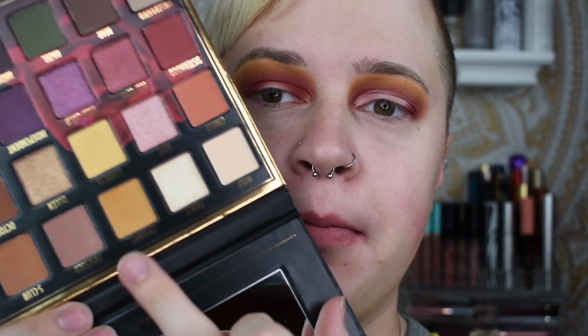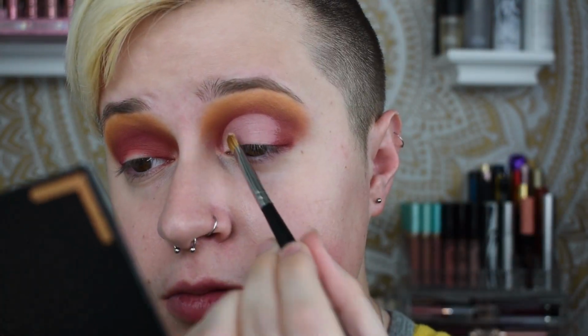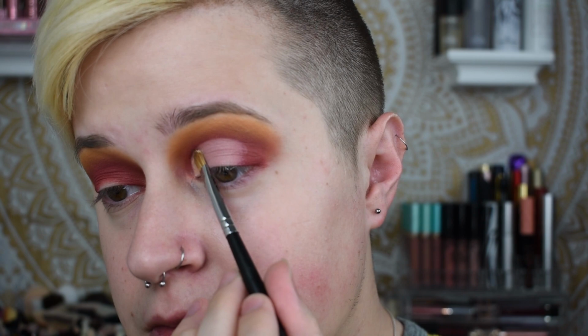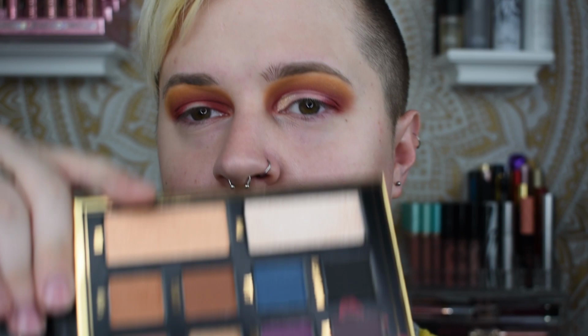Well, we got that done on this side. I'm going to go in with a dry brush first. I'm going to take the Morphe M124 brush. I'm going to go in with the shade Prince right here, and just going to do that inner corner with this. We got that in the little inner corner of the part of the eye. I'm going to go in with another dry brush. I'm going to go in with the shade Queen.